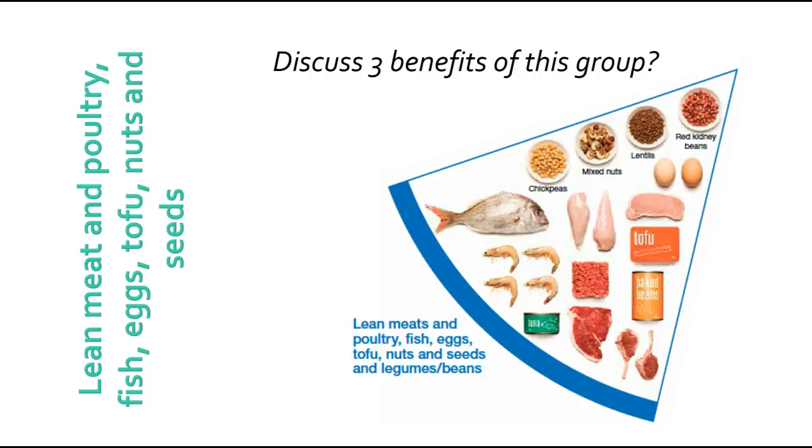So then we've got our lean meat and poultry, fish, eggs, tofu, nuts, and seeds. Some of the benefits of these groups is that they include protein, iron, zinc, and other minerals and vitamins, particularly the B group ones. Also, nuts and seeds will provide you with essential fatty acids, so your unsaturated fat, as well as vitamin E.